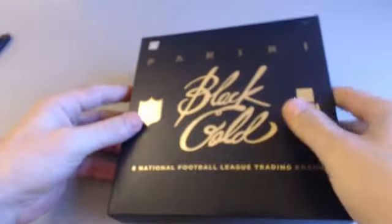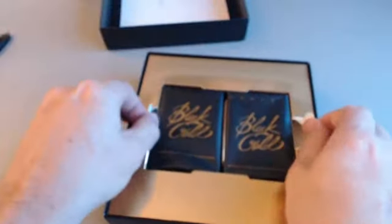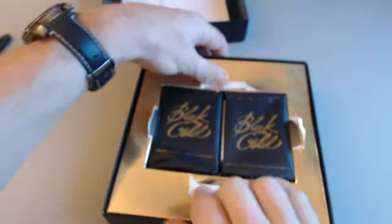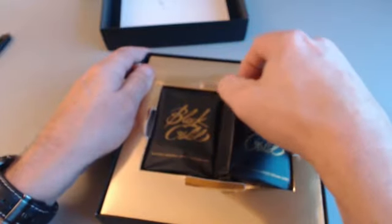Okay. All right, guys. 14 Black Gold. Great set. Amazing value in this set. It is 2 packs per box, 4 total hits. A couple of NFL team logo or NFL shield cards. Some of the thickest point cards you can get on the market.